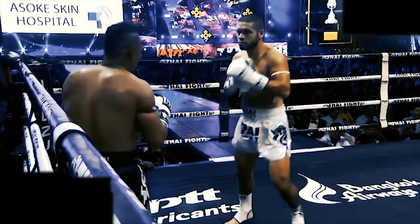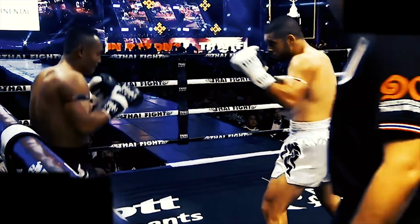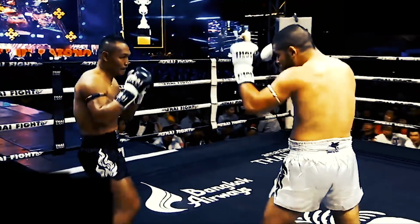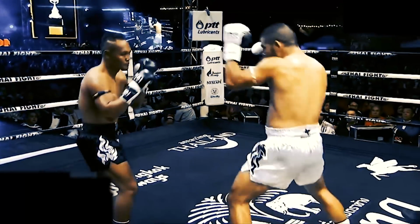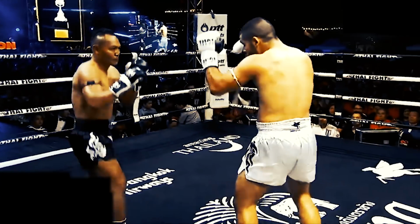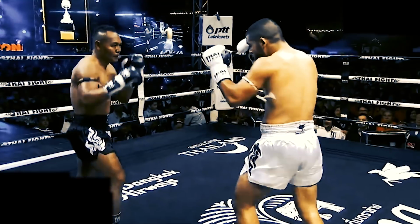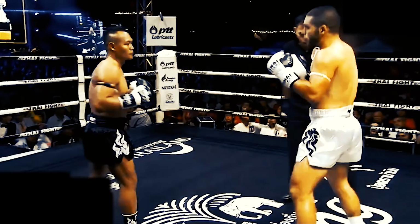Once again, Saenchai's pawing. He's relaxed. Even against the ropes, he looks comfortable in there. Even with a slight level change, Tophik is very reactive. He jumps back with a slight bend of the knee. Saenchai sees all of this. He's making notes of your behavior, your reactions, but for the same reason.